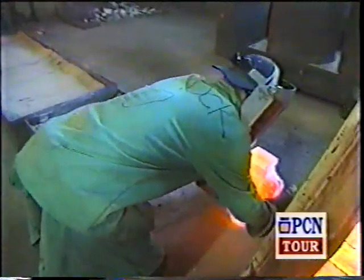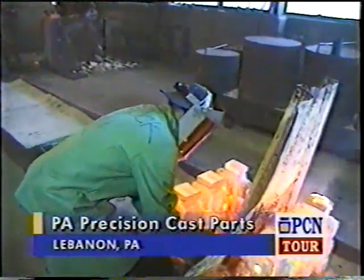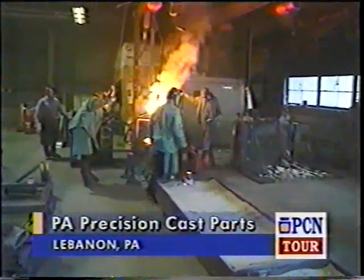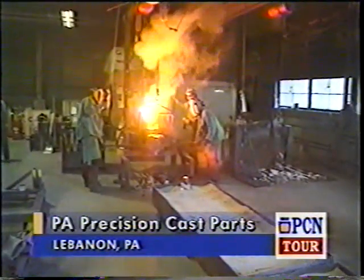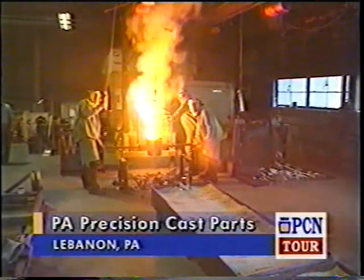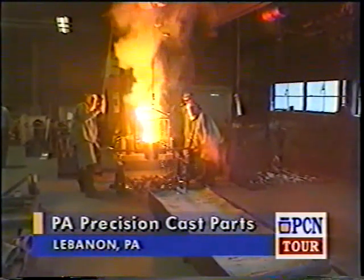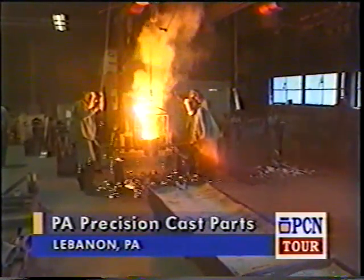The furnace that they're pouring from right now holds about 700 pounds of metal. We have two melting units, a 450 kW unit and a 250 kW unit. Today we're pouring out of our 700-pound furnace, and on the other side, out of our 300-pound furnace. In addition to those two, we have a second 700-pounder and a 1,000-pound furnace.